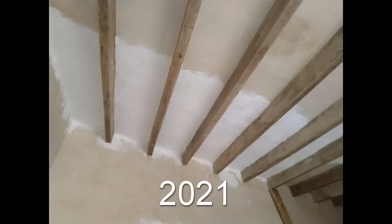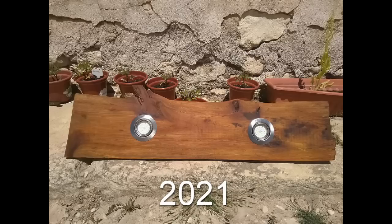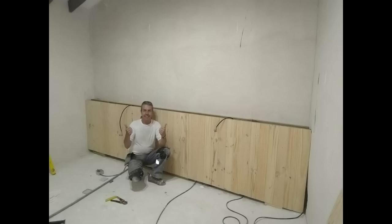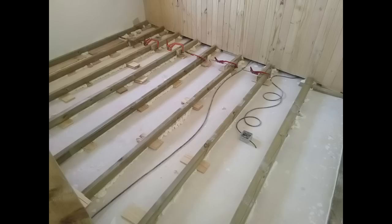Finally, in order for us to be able to move in, we needed somewhere to sleep, of course. So the bedroom was the last thing that we tackled up here before we moved in. So that was June 2021. And we were still sleeping on the floor at that point, even when we moved in for a few weeks, because we didn't have the beds in place.